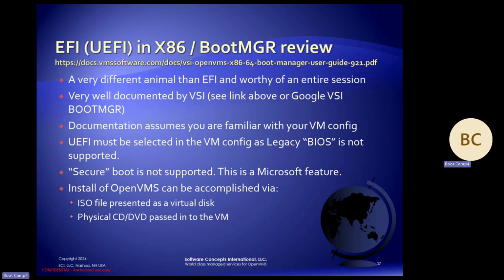You can do the VMS install initially from an ISO presented as a virtual disk or an actual physical disk that you've passed through into the VM. Pretty uncommon, but it works. USB stick even will work. So you can stick a USB in the back of the machine, VMware, KVM, whatever, pass it through. Why bother? Let's get your file, stick it somewhere.